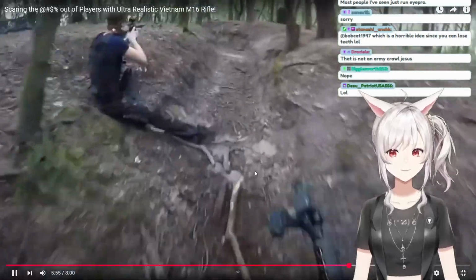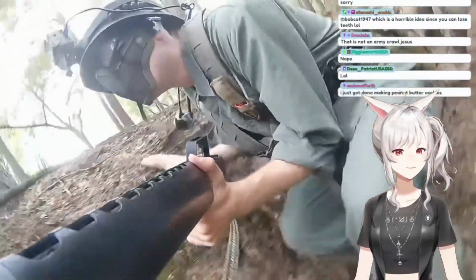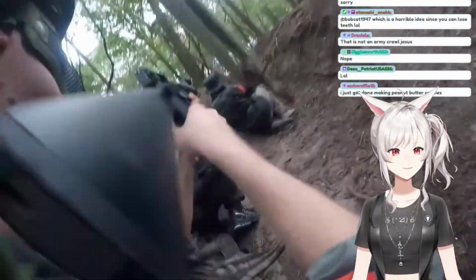Having made it to the trenches, we're now under heavy fire as the trenches are about 100 meters away from the enemy-held village.